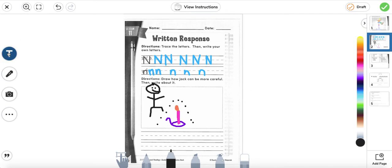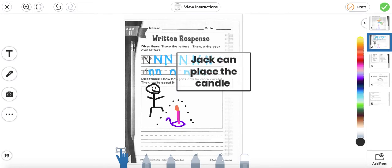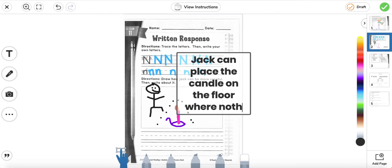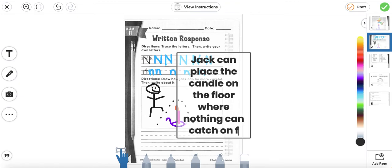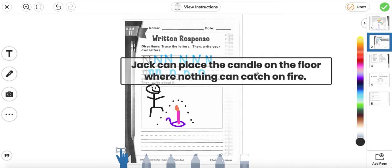So I'm going to put here in my story, how can Jack be more careful? Jack can place the candle on the floor where nothing can catch on fire. And remember, you can make up your own sentence. If you want to copy mine, you can do that as well.